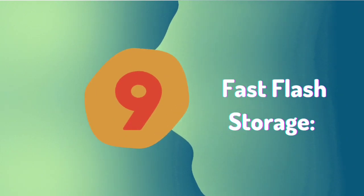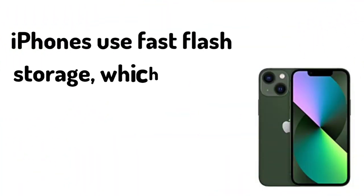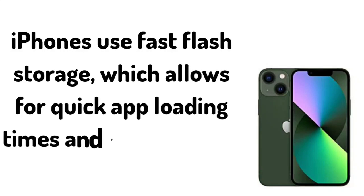Fast flash storage. iPhones use fast flash storage, which allows for quick app loading times and faster access to data.